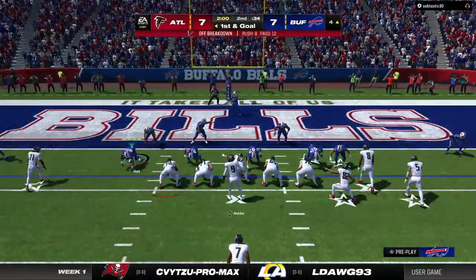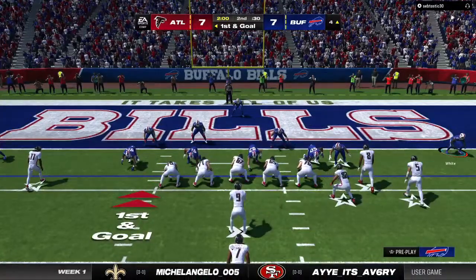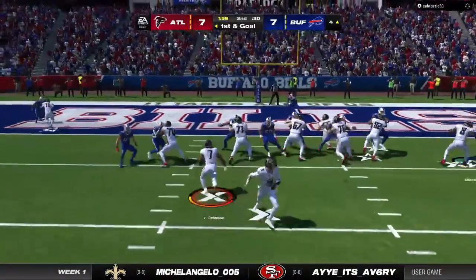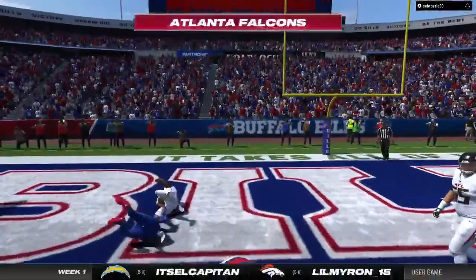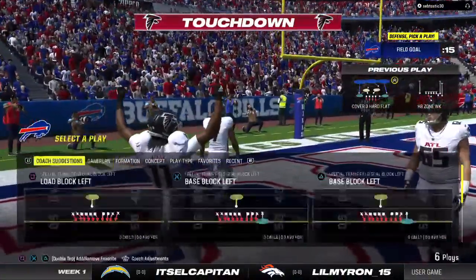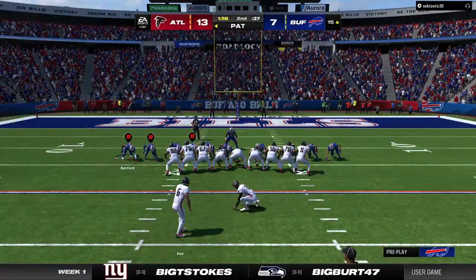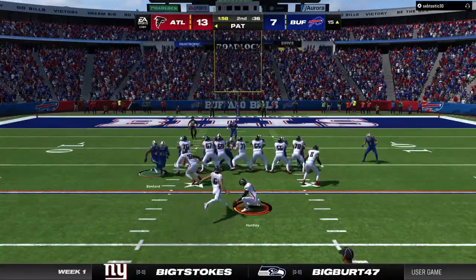Here we go. Robinson will score. Touchdown, Atlanta. A solid blocking up front from the guys on the offensive line allowed him to get in for the touchdown. Yeah, some might say that the guys on the offensive line were in concert.